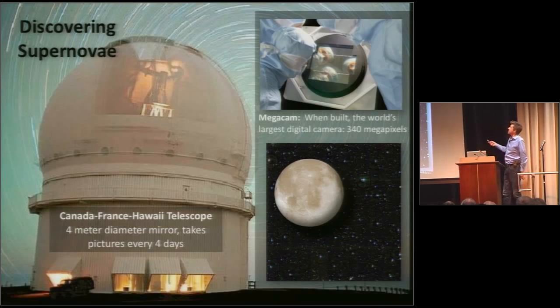And at the time it was built, this Megacam was the world's largest digital camera, 340 megapixels. Here's an image. This is not the moon in the image. This is just for scale. But here's the size. It's about 4 full moons, the size of the images we needed to do this experiment. And here is an image.